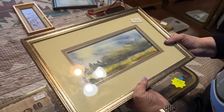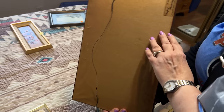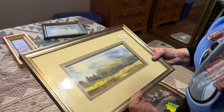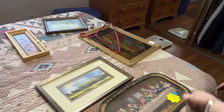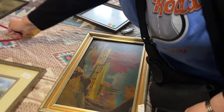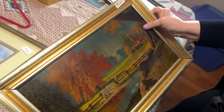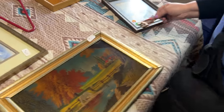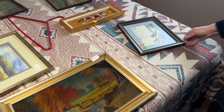That's an original watercolor. Dupre framing. I'm trying to see the name on it. Some of these are just so hard to read. Let's see what else we have. Look at this piece here. Hanger not included. Let's see what this is. Look at that. There's no glass on that. That's just a print. And oh my goodness, who would leave wrappers? Terrible. Okay, let's see what we have here.